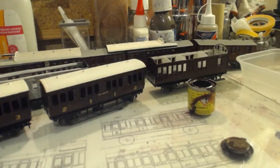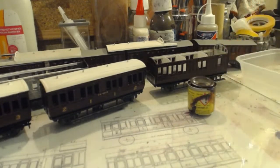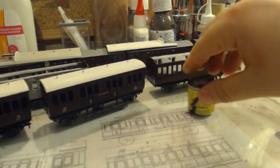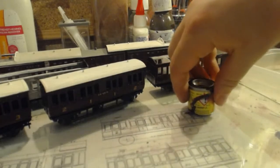Nothing wrong with hand painting. There is not indeed, Alex. You are quite right. Yes, you thank yourself. I am very well, thank you. You have just missed a moment where we unveiled this as its full 4-carriage rake a second ago. Well, the lid's back on now.